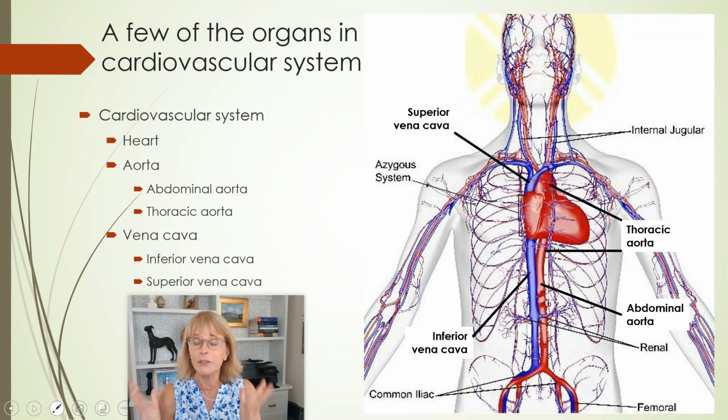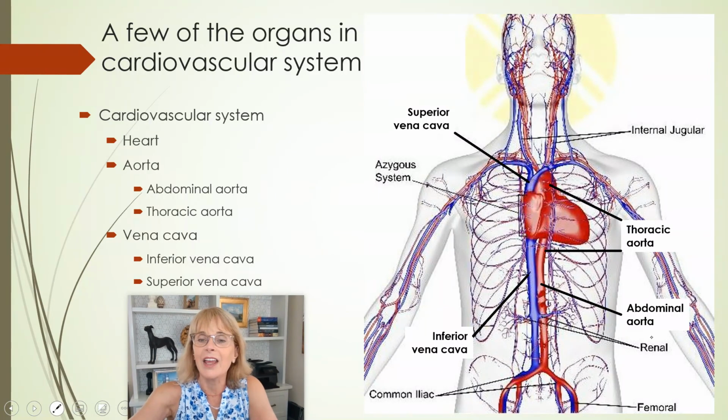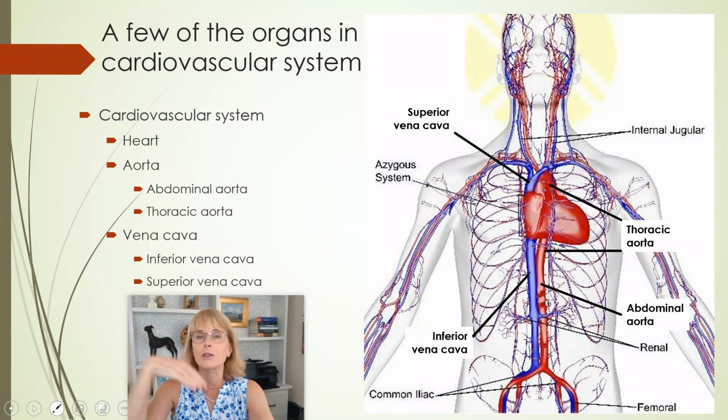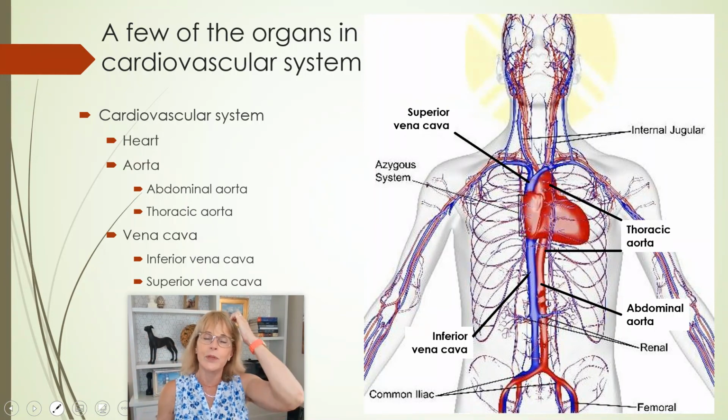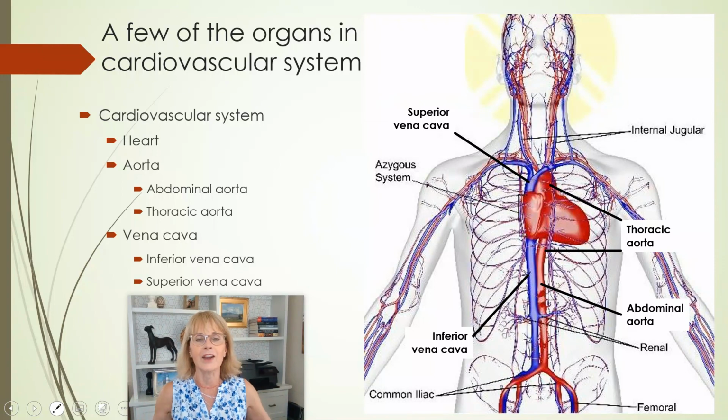Okay? The vena cava. The vena cava is the biggest vein in the body. It's bringing blood back to the heart. And the inferior vena cava is called inferior because it's below the heart. The inferior vena cava is bringing blood up from the legs. And the superior vena cava is called superior because it's above the heart. The superior vena cava is bringing blood down from the head and also from the arms to the heart.